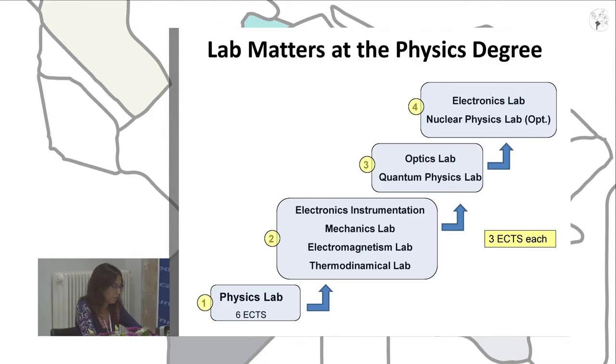So the new degree in physics at the Salamanca University was started in 2009-2010, so already 5 years ago. And we have 9 lab matters, which you can see here. They are intended to cover the practical basis of actual physics. Most of them are 3 ECTS credits long, except for the one in the first course, which is twice as much, the general physics lab. And we can see here the structure along different courses.